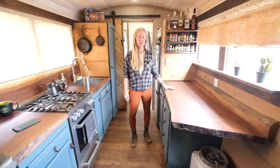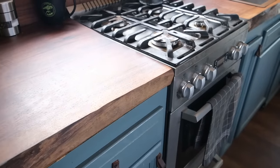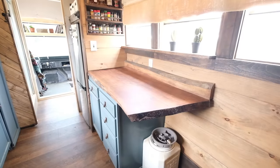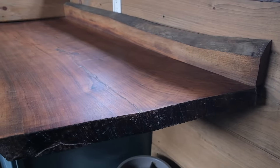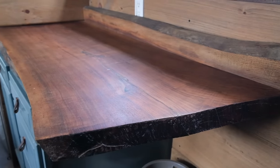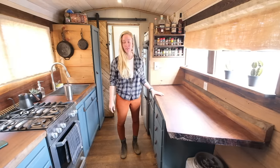One of my favorite features about the kitchen is our live edge countertops. Huge thank you to our neighbors, John and Regina, for gifting these to us. They're a beautiful accent piece. They are black walnut countertops. Our neighbors pretty much taught us how to do it from start to finish, how to turn them into countertops, and they're probably one of my favorite features of the bus.